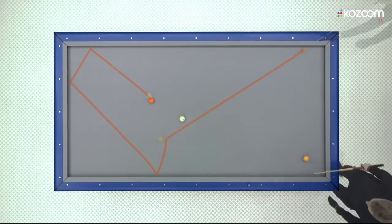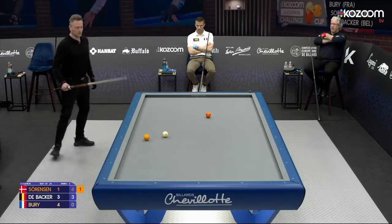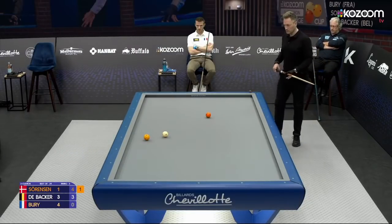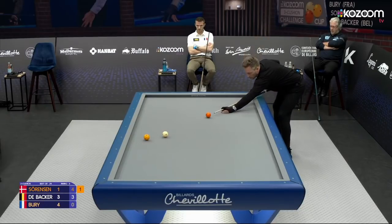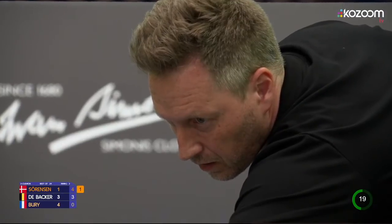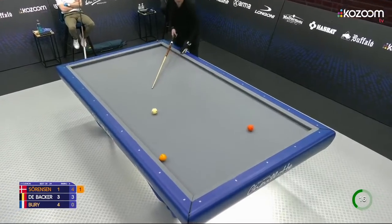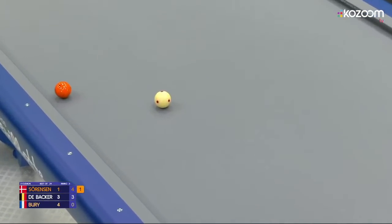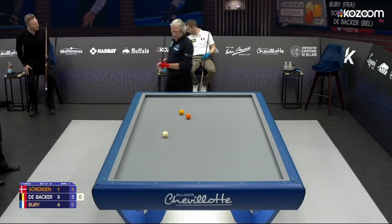Now pushing two balls the same way. Difficult now. Don't know. I don't think he can get this. Three cushion off the yellow. Maybe he tries to spin it. Yes, he spins it and now full spin in the short cushion and nothing in the long, and he exaggerates it. Yeah, that was a miss on the professional side.